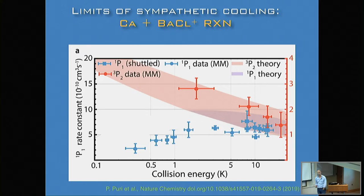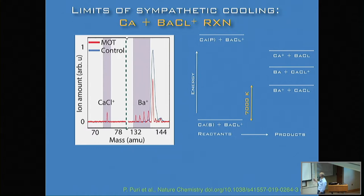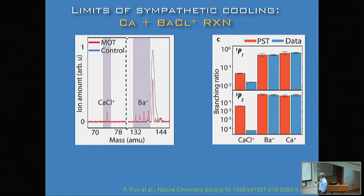So why is that? Well, because we've developed this apparatus, when you're looking at a chemical reaction, one of the first things we often do is look at the products to try to figure out what's going on. So we could dump this into the mass spec, look at the products. We can see the calcium chloride, the barium products, and we can measure the branching ratios of this.